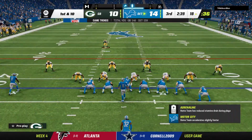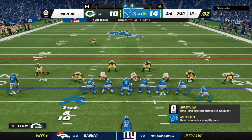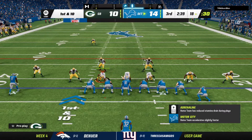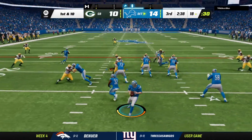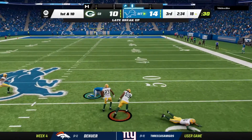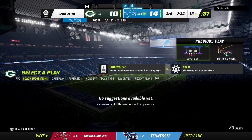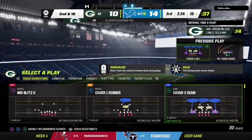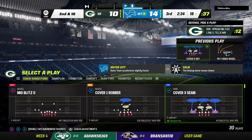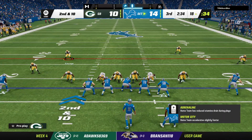The Detroit offense ready to begin their drive. A play fake for Swift. Now Goff. It's incomplete. Took a shot, couldn't connect. This has certainly been a physical game so far. Limited scoring opportunities for both sides. And there's another chance that goes unfulfilled.